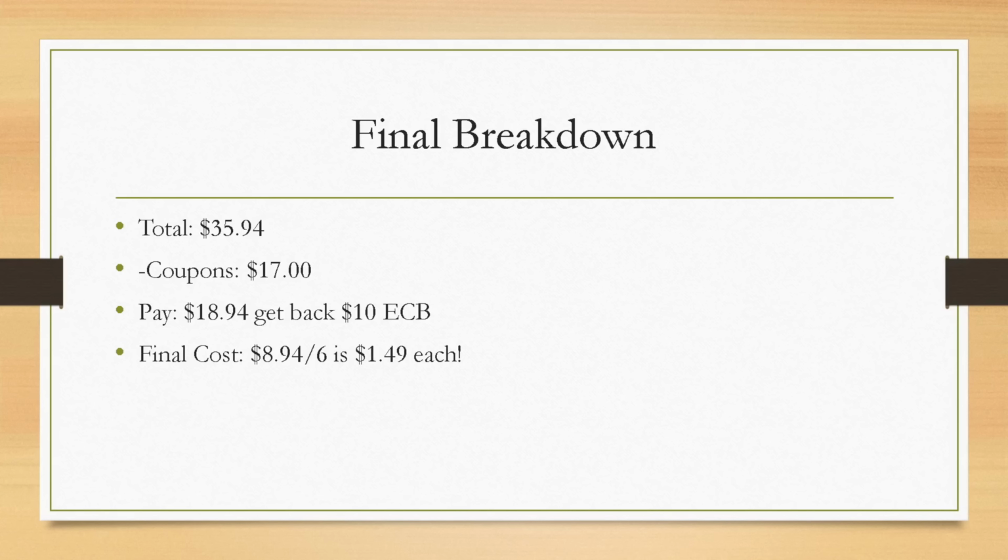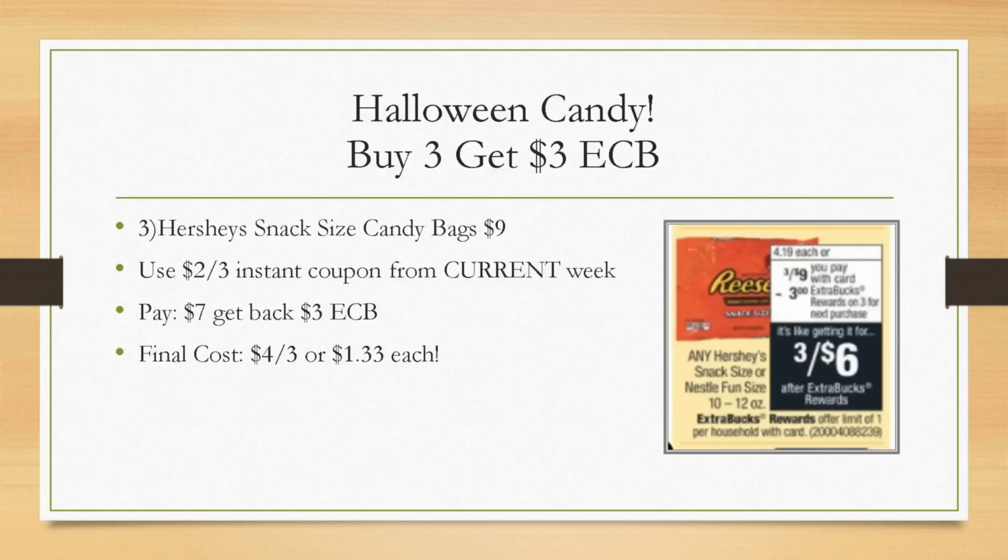It's not like Walgreens where they have all the different rules and policies. Super easy. So if you wanted to roll $18 in extra bucks, you would pay 94 cents plus taxes out of pocket for this deal, and you're going to get back a $10 extra buck. So that is how you can keep your out of pocket very low at CVS. And of course, you can use Fetch Rewards gift cards like I always do. So my out-of-pocket is 0, which is awesome.